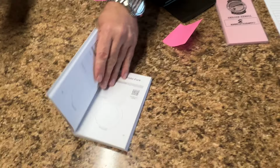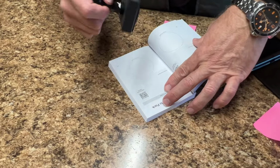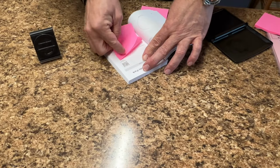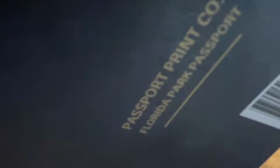What's wrong with her? All right, here we go. Welcome to Three Rivers State Park. Thank you. Getting my book signed. Awesome. It's the little things in life. And that way it won't ink the other side. Appreciate it. All right, there you go. I appreciate it. Thank you so much.